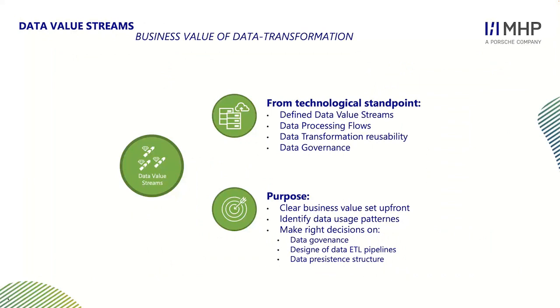Here, before we go to the more technical points, I would like to emphasize once again data value streams as a concept. It's true, from a technical standpoint, we are going to be architecting data governance and data processing flows. We will be creating and orchestrating ETL jobs and validating data catalogs. But to underline the bigger picture here, why we are doing all of this, we need a tool for this. A common statement is that data has value, but actually what we are talking about is getting the business value from the data. In other words, getting the right answers in the right moments.